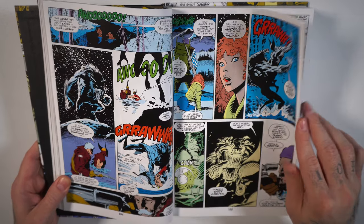Here goes Sabretooth. Got Beast. Doesn't look too bad, actually. Got the covers before each issue, which is always a plus. So some Deadpool, Wolverine stuff. Oh yeah, that must be from the Deadpool series, right? It collects those three issues or so. Omega Red showing up.